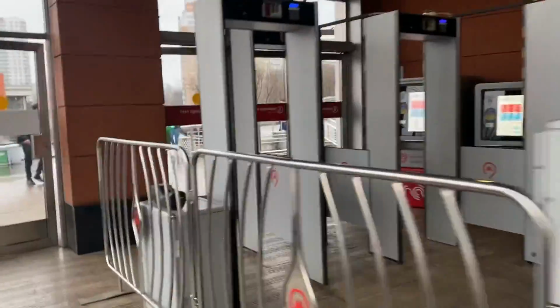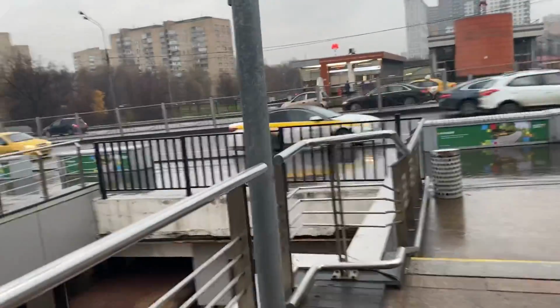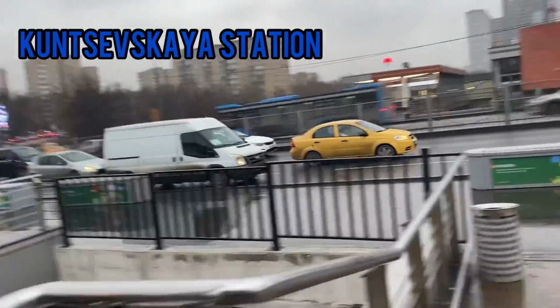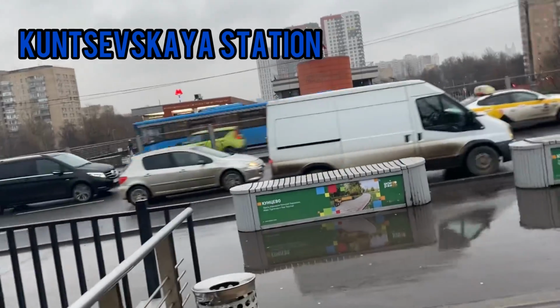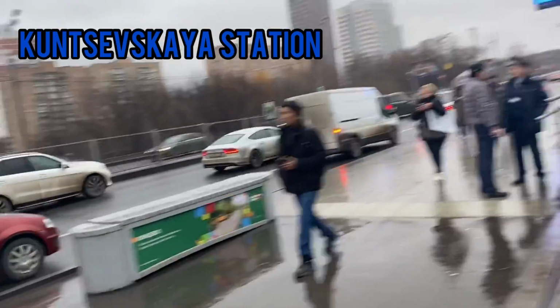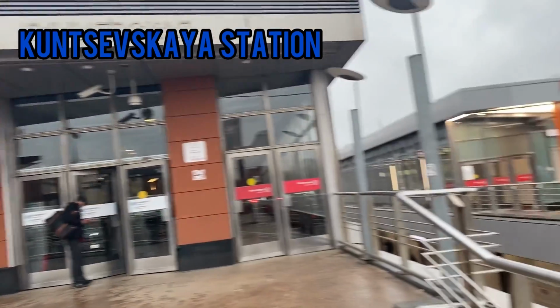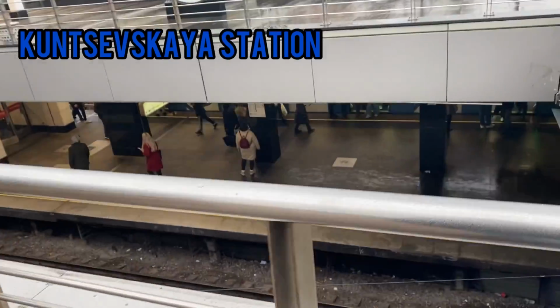Got security there. They randomly check you, keeps things safer. So here we have another, looks like normal city to me. Not as congested, apartment buildings, metro station. That's the line down there.